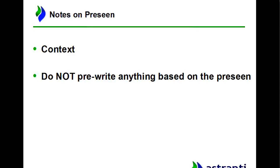Don't write a thing based on the pre-seen before the exam. So do go through the pre-seen in a lot of depth and get as much out of it as you can, but don't assume that you can write your answers to questions before you go into the actual exam, because, as you know, we don't know what's going to be in the exam, and you might waste your time focusing on this one particular issue, and that's one of the issues that doesn't come up in the exam. So don't try to write anything based on the pre-seen.